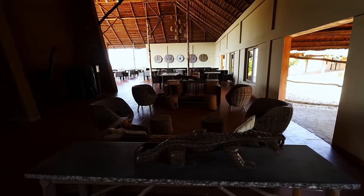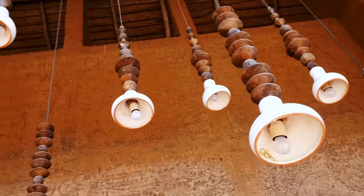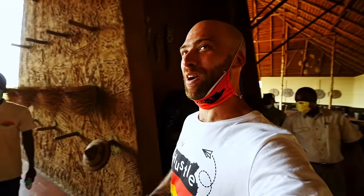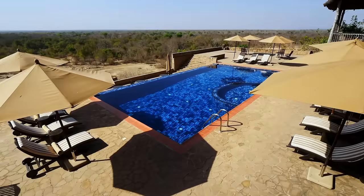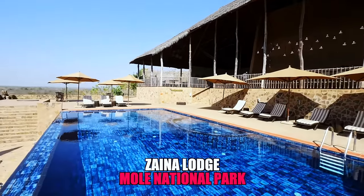Wow, look at this. So this is the reception area. Huge ceilings, man. I've been to a lot of safari camps. This one's special, I already see it. Thank you. Incredible. So a lot of different areas we could sit and relax. We got the pool right there, an infinity pool, looking over the entire thing. Whoa, bro. This is incredible. This is why I came.